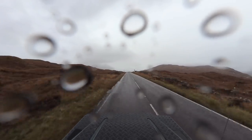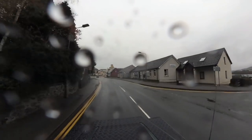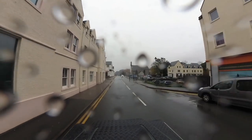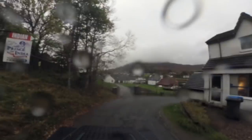After checking out the campsite in Sligachan, we head up to Portree, which is just a few miles to the north, and pick up a few supplies for the night, take a quick look around here, and then we'll head back down to Sligachan and set up camp for the night.